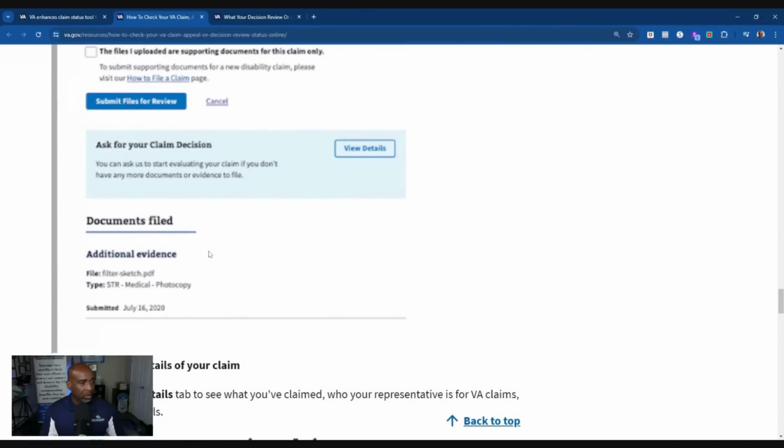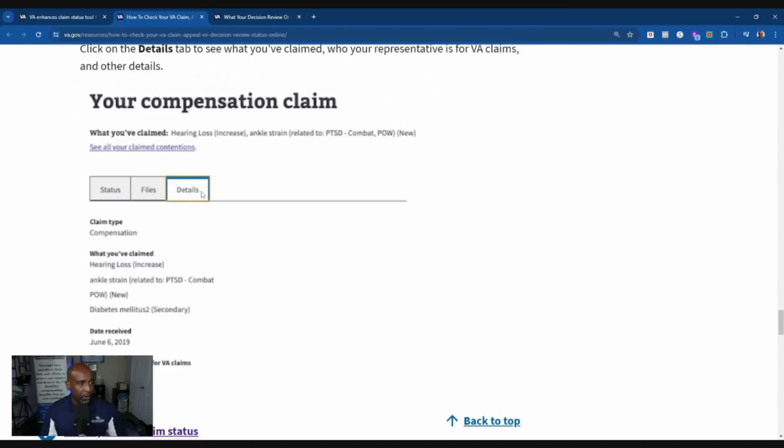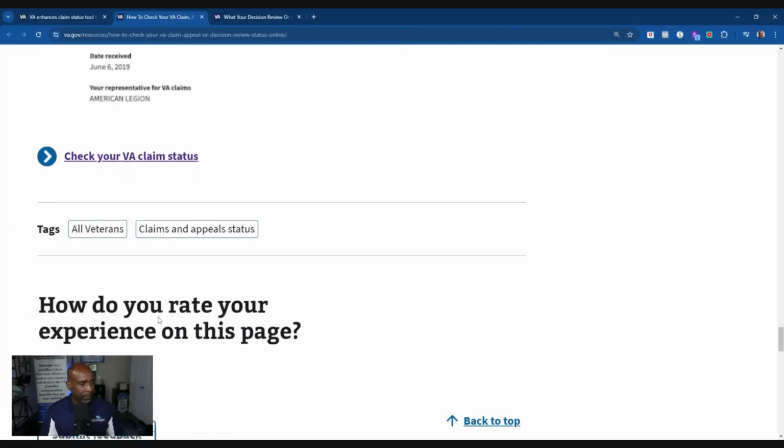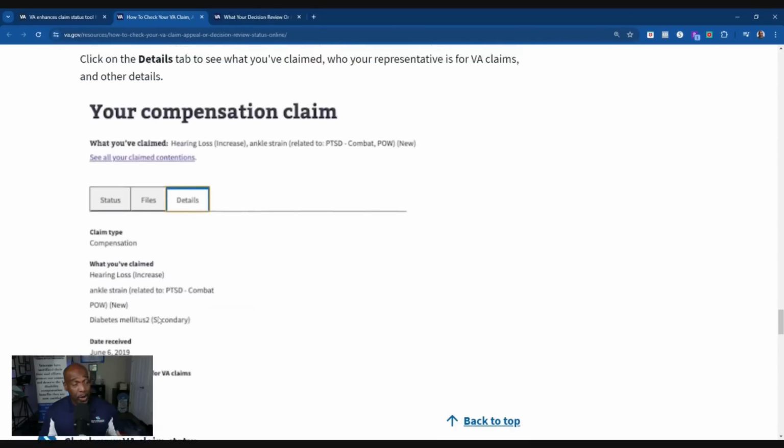Document files, additional evidence. Okay. So it's telling you the additional files that were submitted. It says review the details of your claim. Now, we're on the detail link here. So it says claim type, compensation. Have you claimed what you've claimed? And it's going to list all the conditions you claim, the date they received it, and who your POA/VSO is if you have a lawyer. All right. So how do you rate this page?